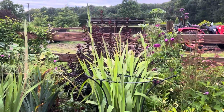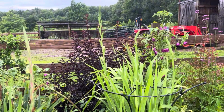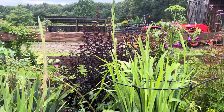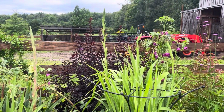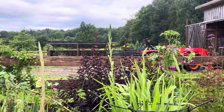Some more. I love that Summer Wine Black Ninebark, and it's starting to grow through the fence a little bit back there. Love it. I'm loving it. I love the color and the standout, and I like that deep dark color too.